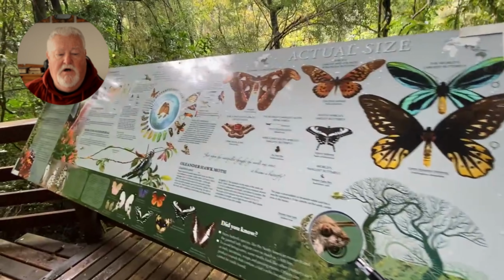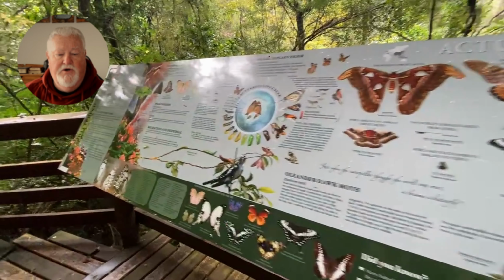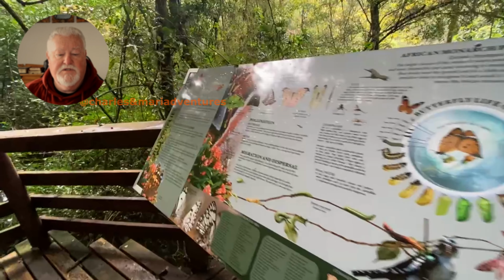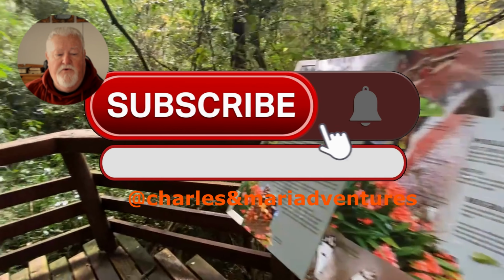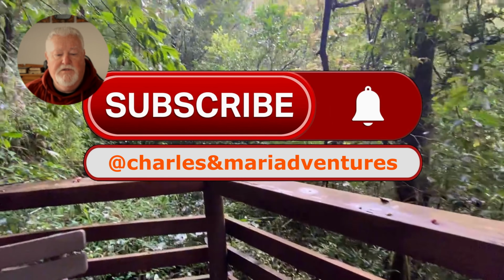Afromontane forests are widespread across African highlands, specifically occurring above about 1,500 meters in elevation. They extend from the Arabian Peninsula south along the ridge to the Drakensberg Mountains in the east.